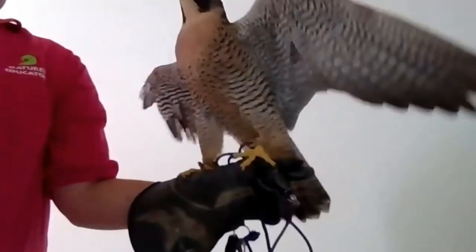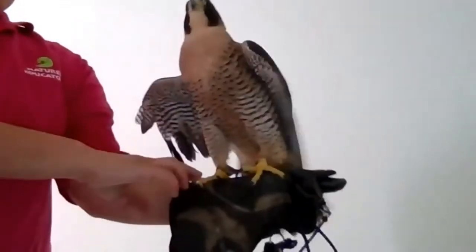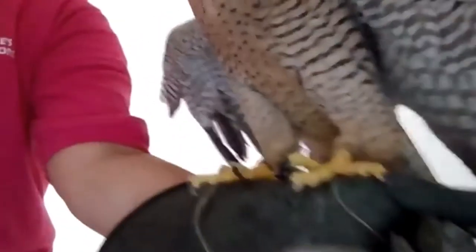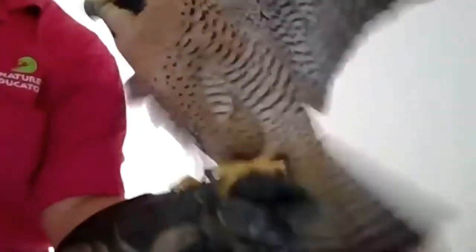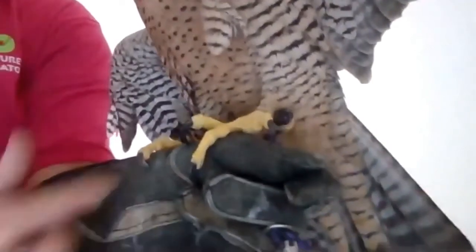Now, most falcons, instead of using speed, will actually use these long skinny toes. Let's see if we can get those long skinny toes so you can see just how long they are. No, don't turn on the computer. That was not a perch. All right. So you can see how those toes are really, really long and skinny.